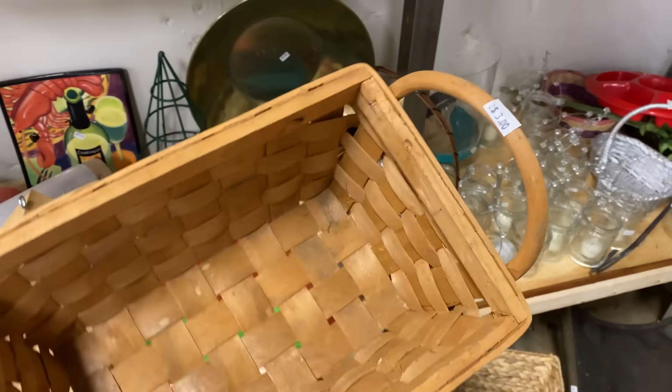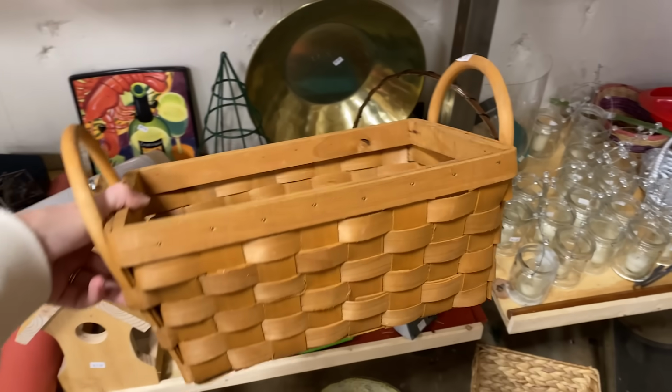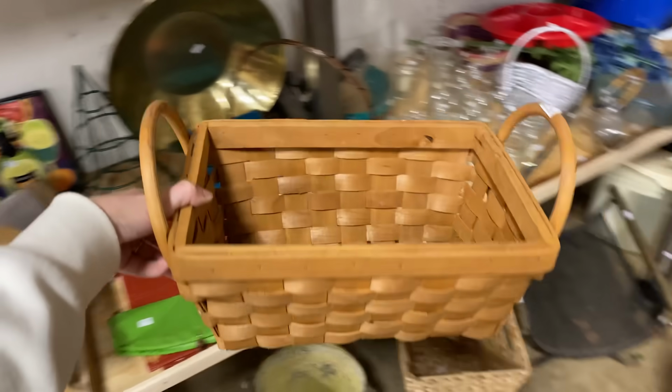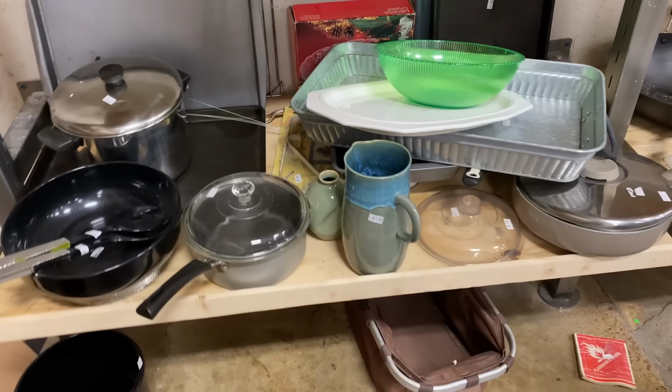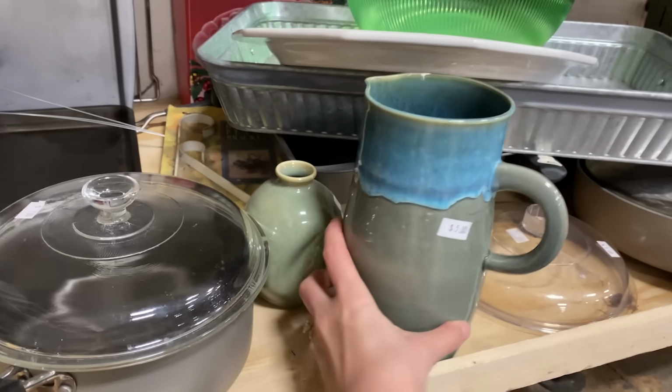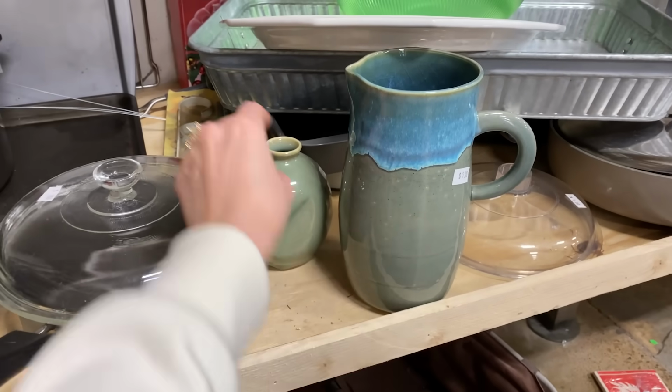I don't think I go thrifting without purchasing a basket. This is just $3, and it looks like the perfect basket to hold toilet paper or any kind of bathroom supplies. I'm always looking for small baskets for organization. So that's such a great deal.